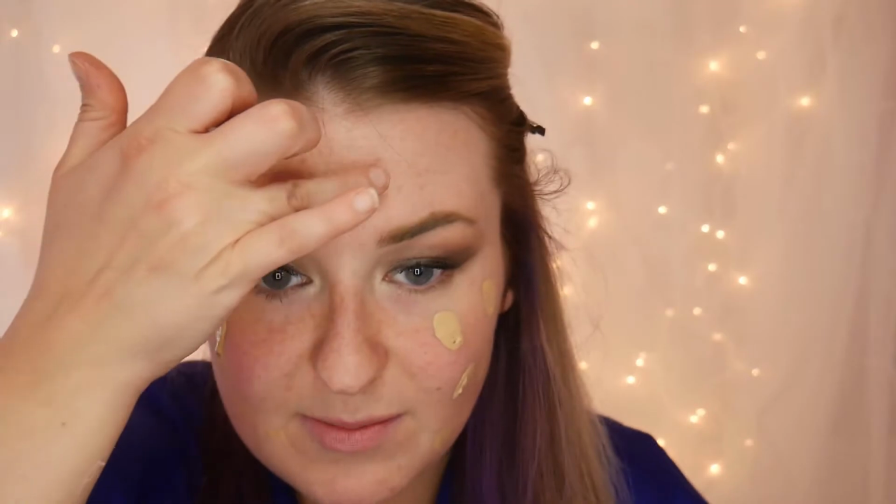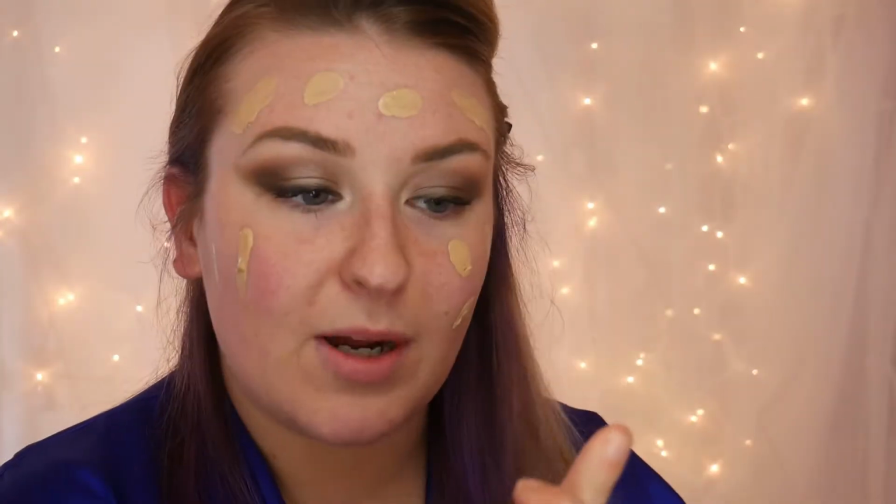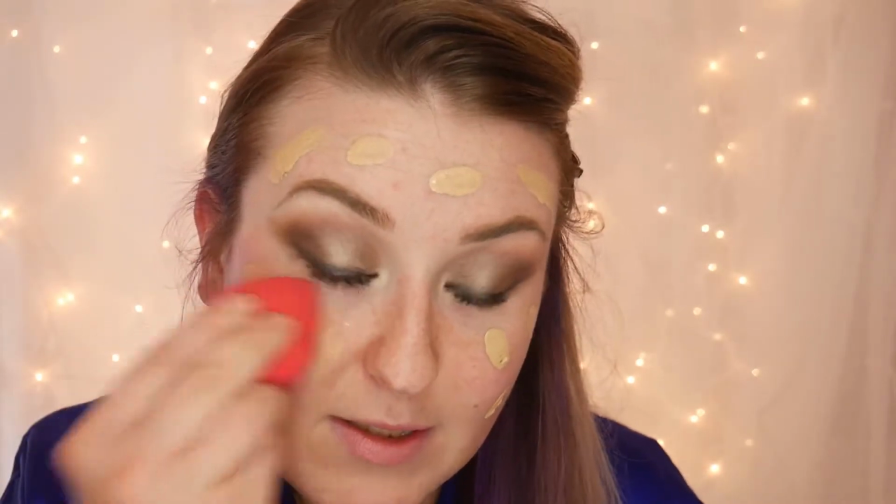I'm going to use just the back of a brush and swirl them all together. And then I am going to roll this onto my face. Then I'm going to use my finger and dot this all over my face to make sure that I am getting the proper coverage that I want. If you are doing this method, work a little bit more quickly, because the product will tend to dry down pretty quickly and you want to be able to blend it out.